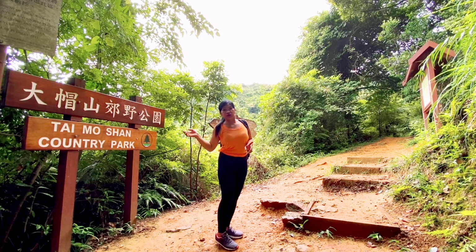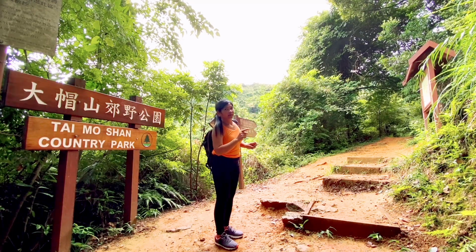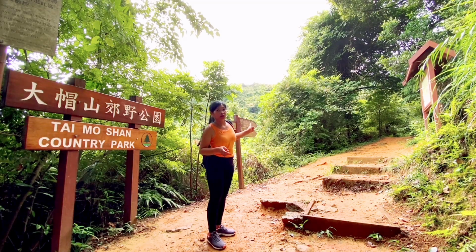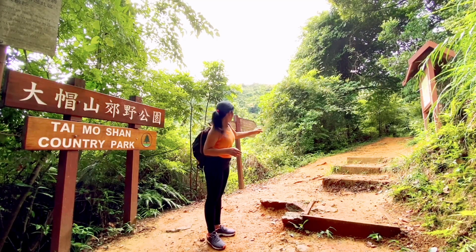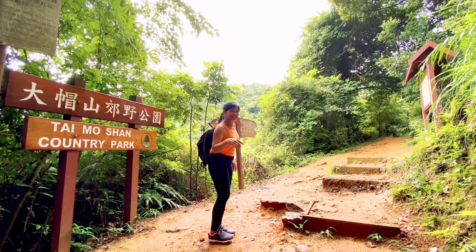This is also going to Taimoshan. There is a sign here going to Taimoshan via waterfalls, but we are going to Nang Tong Chai waterfalls, so we have to go this way. Okay, so let's go guys.